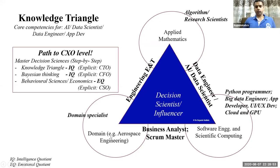As I'm an aerospace scientist by training, I'm just giving an example that the domain can be aerospace engineering. Then if you complement that with a very strong skill set of applied mathematics, right? You can be good in pure mathematics also, but I'm emphasizing applied mathematics here. Then you can go individually into an algorithmic or research scientist career, right? If you combine your domain specialism and your applied mathematics, you can start and accelerate your career into what is known as engineering and technology teams, right?